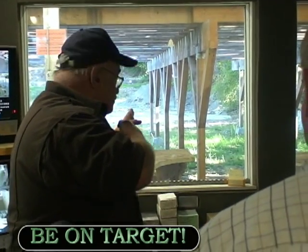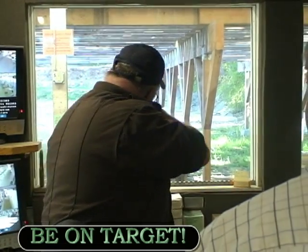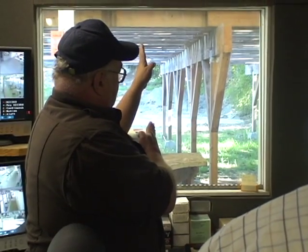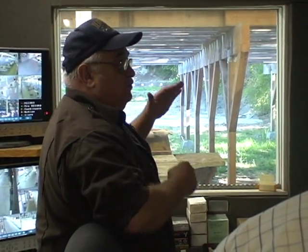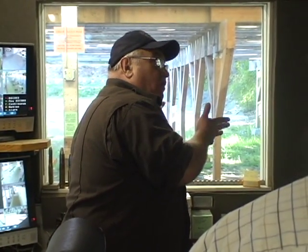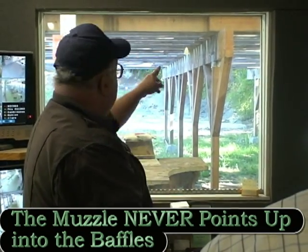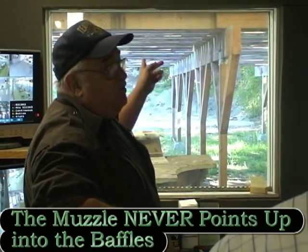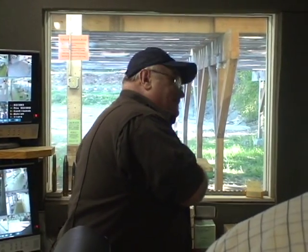Now when you get ready to shoot, what we want you to do before you put a live round in the chamber is we want you to be on target. What happens is people will have their rifle up and they'll put their bolt forward, especially in ARs. When the bolt slams forward, you can have what's called a slam fire. Well, if you're pointed at the target, no harm, no foul. It hits the berm. But if you're pointed up like this, where does it go? Right into the baffles. That's why we got 12 holes in this 6-month-old set of baffles. Okay. Plus, we don't want to see any fly fishing.